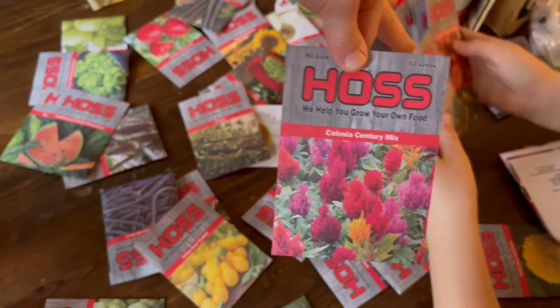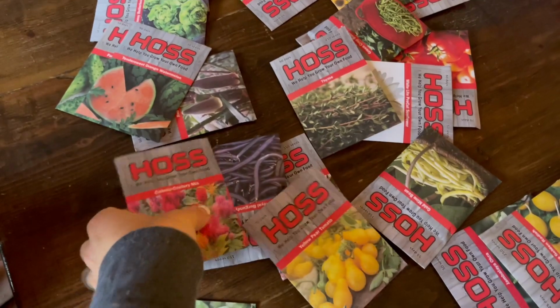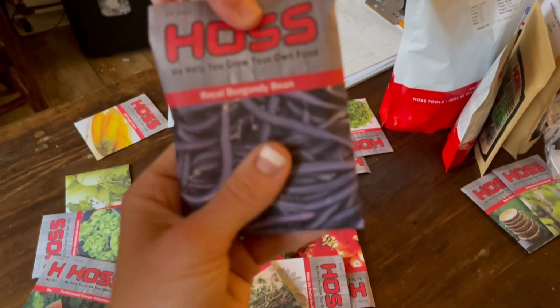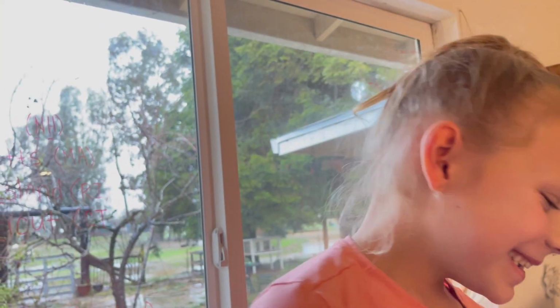Are you excited to grow flowers too? Yeah. And I'm excited to grow these. Oh yeah, she loved these last year. I just went out and picked a lot. You just ate them all up. Yeah, they're super good.